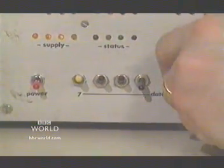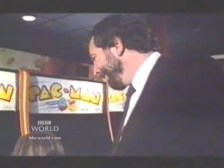Although it was called a home computer, not many homes had an Altair. A far more popular experience of computer technology was to be found in the gaming arcades of the early 70s.